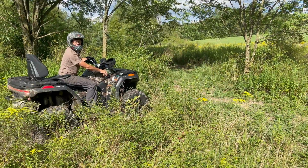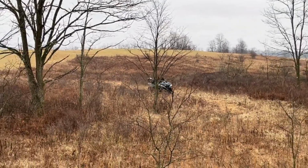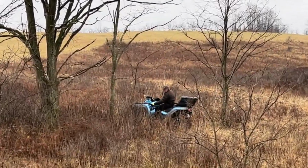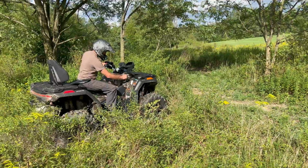I'm gonna point something out. That's the same place Tommy did that and hit that tree. Oh, getting her on two wheels into the tree. Yeah. It must be a CFMOTO thing.